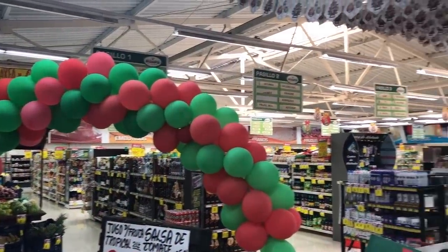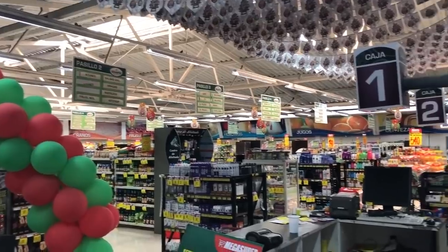Well, there you have it. A handful of hints about shopping in Costa Rica.